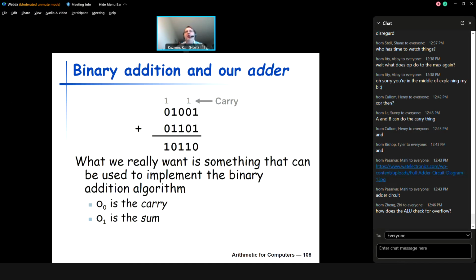And now, binary addition with our adder. So we have a 1-bit adder, but what we really want is something that can be used to implement the binary addition algorithm on real values that are more than 1 bit long. So let's see what else we need to do for that, right? And we've done this before, but let's follow this example.